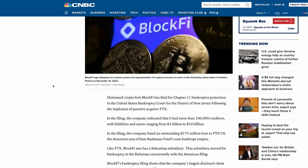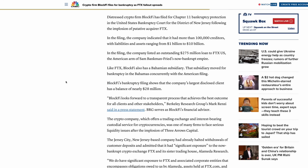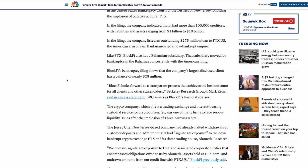We've also got CNBC reporting on this. BlockFi's bankruptcy filing shows that the company's largest disclosed client has a balance of nearly $28 million. And guys, here's a quote. BlockFi looks forward to a transparent process that achieves the best outcome for all clients and other stakeholders. Of course, it's just the official quote from Berkeley Research Group's Mark Renzi.